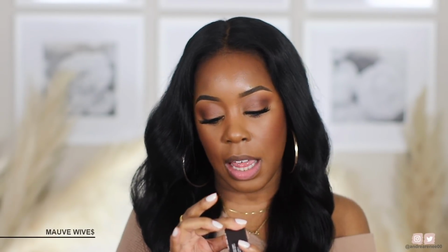Even on the side of the box, it says luscious color, explosive shine, nourished, fuller looking lips. Y'all, there's a nude in here. Let's just go ahead and swatch because I can't wait. So if you're interested, let's get into it. They are numbered on the box, so I'm gonna go from 1 to 5. The first shade is called Mauve Wives and this looks like a purple.